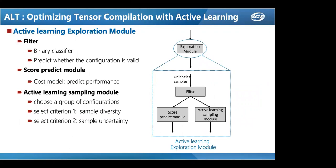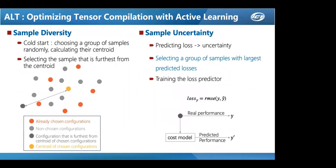ALT maintains the overall architecture of AutoTVM and replaces the exploration module with our novel active learning exploration module. It consists of three parts, including a filter, an active learning sampling module, and a score predict module. During an iteration, the filter is used to find those configurations that have high possibilities to be invalid. These configurations won't be tested on real hardware. The active learning sampling module selects particular samples based on certain criteria. The score predict module is used to track how the active learning sampling module helps to improve the performance of the cost model.